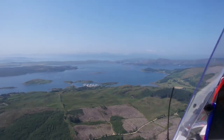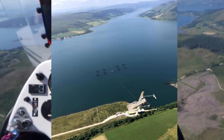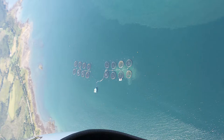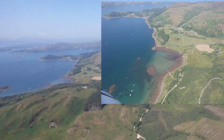Another common sight you'll see along this particular coastline are the circular salmon nets, and I'll show you in a few minutes that you can actually see the salmon jumping out of the water as you fly over them. You also notice as we go over some of the beaches how clear the water is. You can actually see through it just like it's crystal clear tap water.